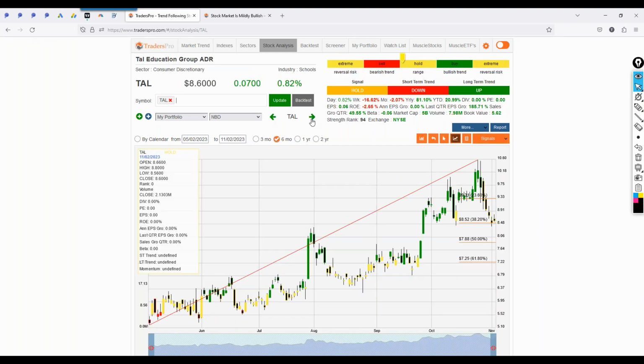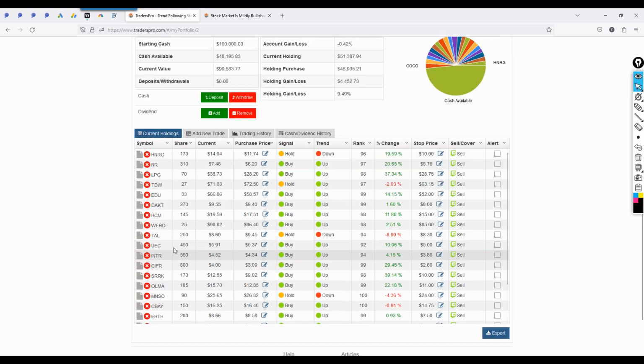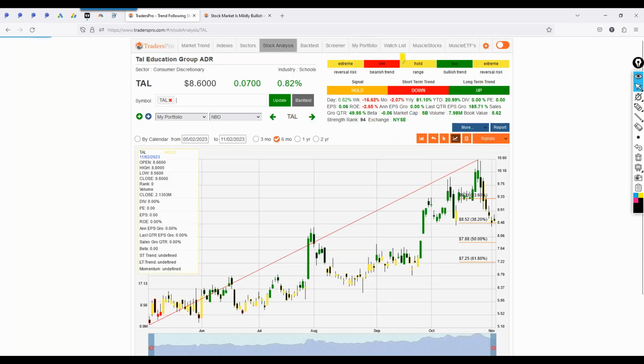TAL, this is starting to show some weakness. I've got a stop on that one, TAL at 830. So it's getting pretty close. It's got to hold up above that 382, a stop level just below that 382. Chances are it's going to go back down to that 50, and I'm not interested in keeping it.